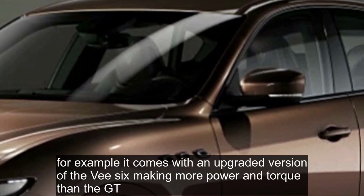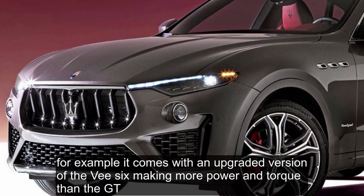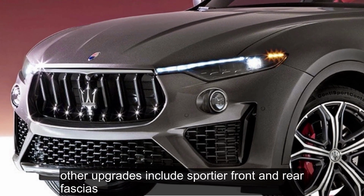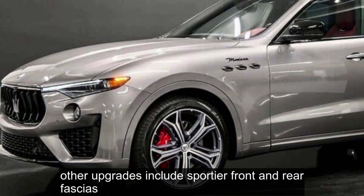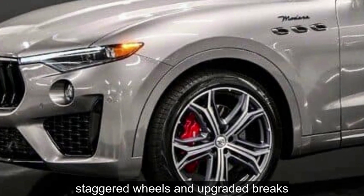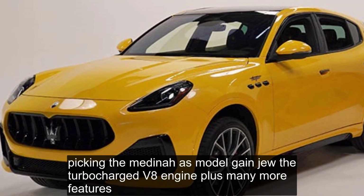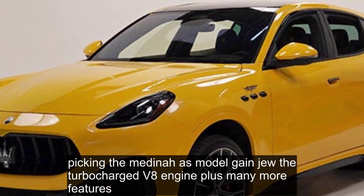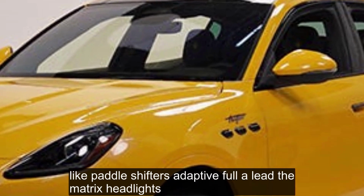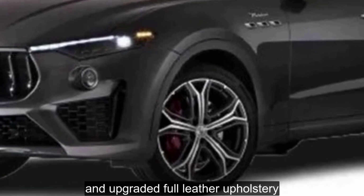For example, it comes with an upgraded version of the V6, making more power and torque than the GT. Other upgrades include sportier front and rear fascias, piano black exterior trim, staggered wheels, and upgraded brakes. Picking the Medina S model gains you the turbocharged V8 engine plus many more features like paddle shifters, adaptive full LED matrix headlights, and upgraded full leather upholstery.